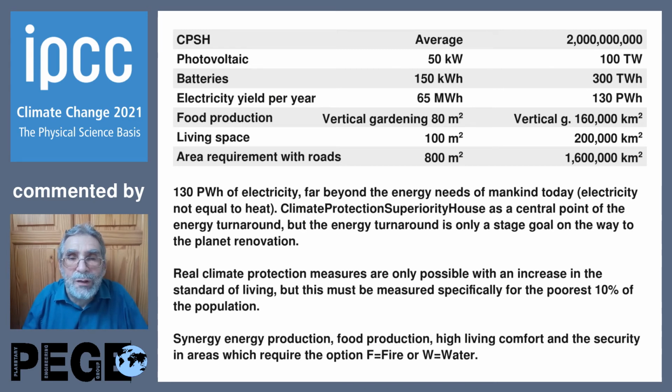And now everybody will say, oh, so many houses, only one floor, how much space will this require? Oh, one house, maybe with the street to come to the house, about 800 square meter in average. And these are only 1.6 million square kilometers for all the 2 billion houses. This is very small compared to the huge effect of this new building standard.